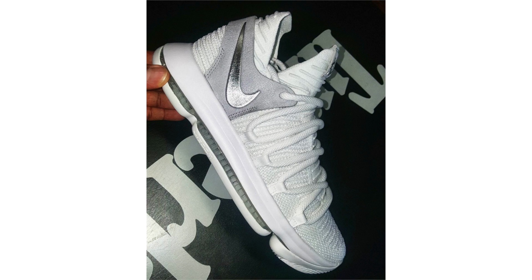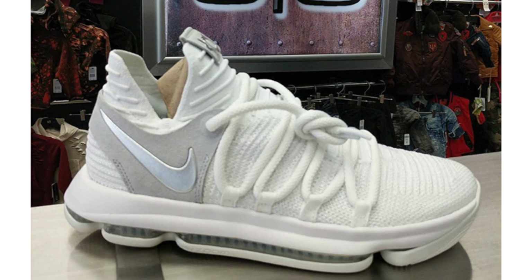A couple new images have leaked of the Nike KD10, and to be honest, there's nothing much new to report on, but just to really show you. But if you missed yesterday's video, they feature a white base upper done in Flyknit, and then the cage across the side has a suede overlay, and metallic silver lands on the Nike swoosh.